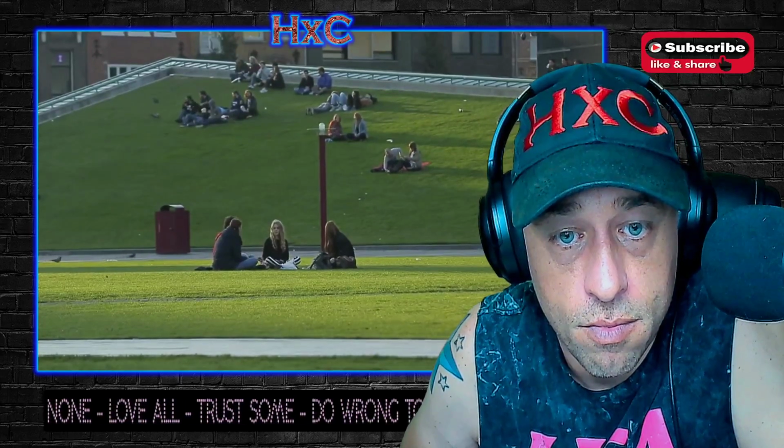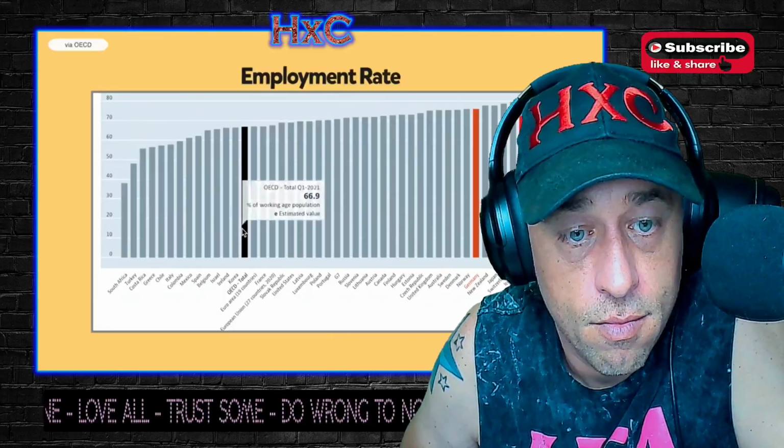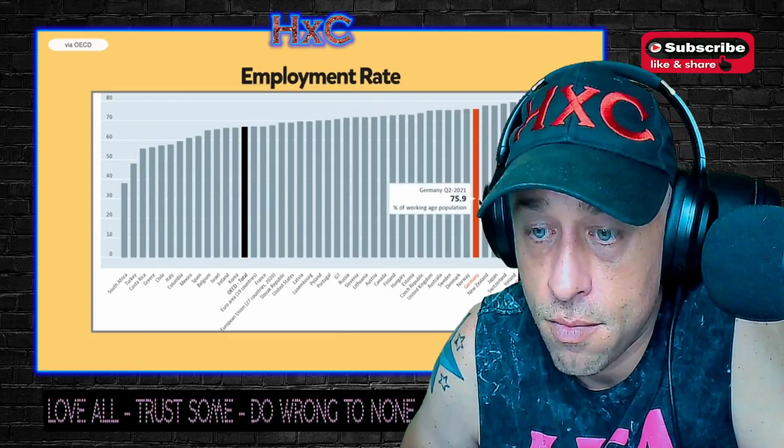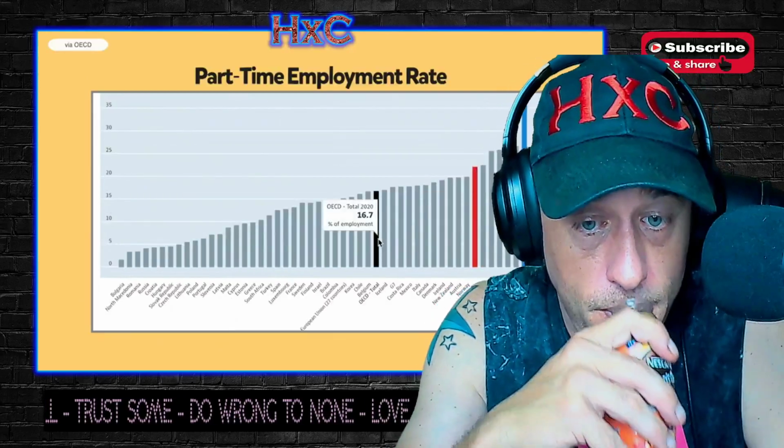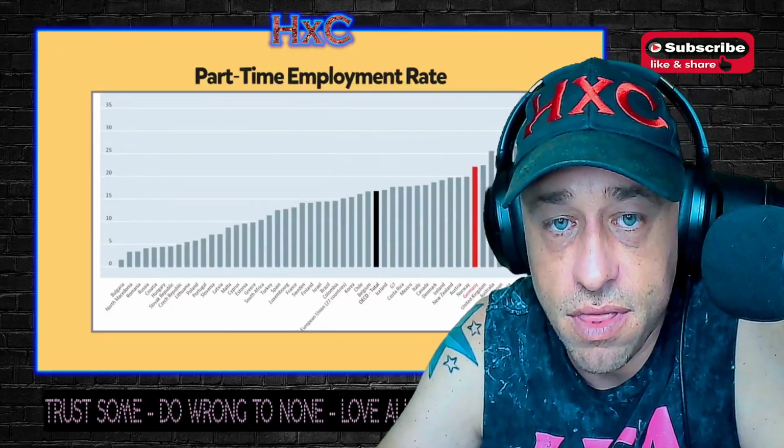The Netherlands has one of the highest employment rates, which is a measure of the people employed in the working age population. But what stands out is a huge number of people who work part-time.